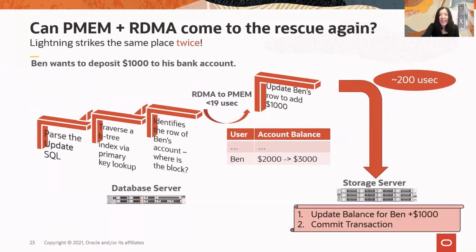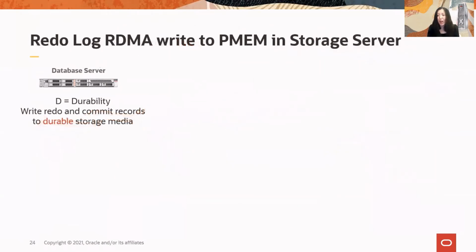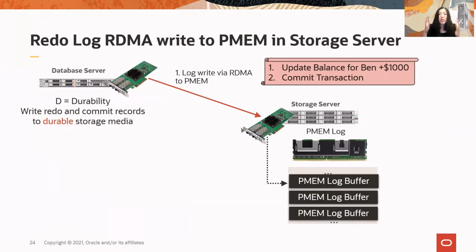So what happens in this case is that we wanted to replicate the success we had with random data read using RDMA and PMEM to accelerate log writes. So how do we do that? In this case, what we do is we actually issue an RDMA write to the PMEM log buffer that's tethered to the NIC on the storage server. So you can imagine that we carve out a bunch of persistent memory buffers and we pre-map them. We map them onto the RDMA NIC. And then when the RDMA write lands, it lands in one of those buffers.